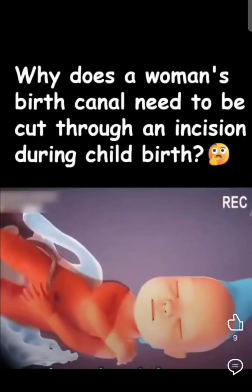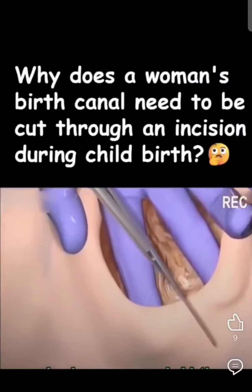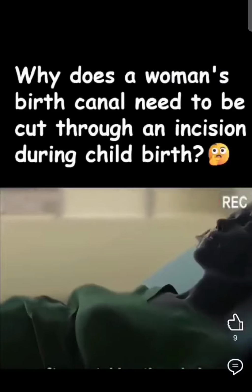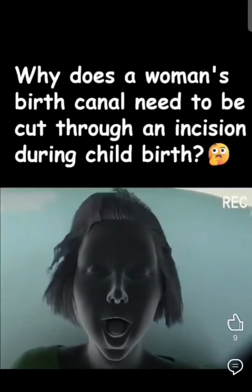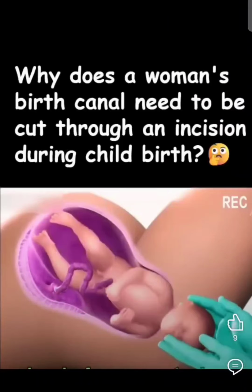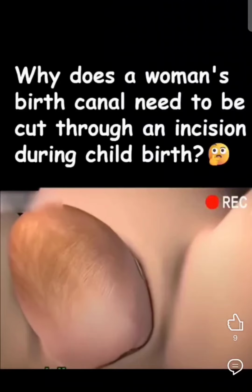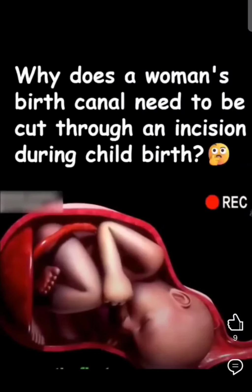Why does a woman's birth canal need to be cut through an incision during the process? After watching the whole process, we realize that the pain women suffer during labor is not as easy as we think. First of all, in order for a woman to give birth to a baby, she usually needs to go through 3 stages: dilatation, delivery of the fetus, and expulsion of the placenta.